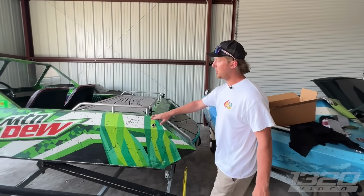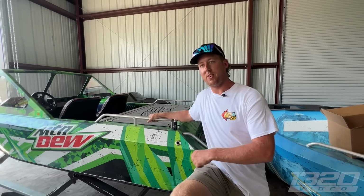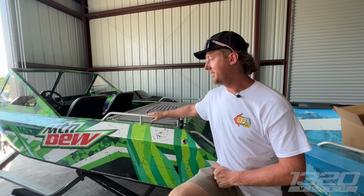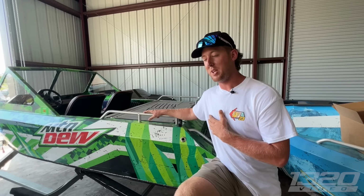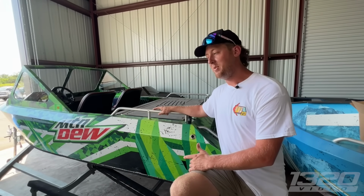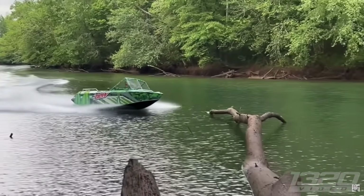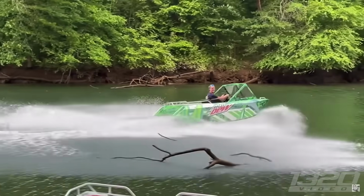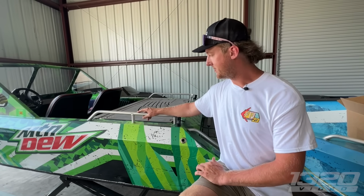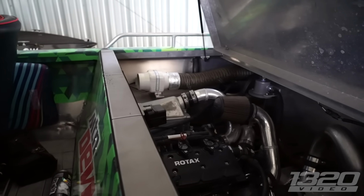So we got the Dew Boat, arguably the best jet boat to ever exist. Is this your favorite of your boats? Absolutely. I'm not just saying it's my favorite because I built it. This one drives the best. Really? I don't know if it's because of the way I welded her or what. She's a little out of shape compared to the other ones, but this thing just drives the best out of all the jet boats we have. What engine has it got in this one? It has a Sea-Doo Rotax 300 horsepower supercharged.